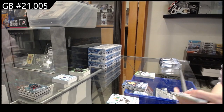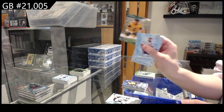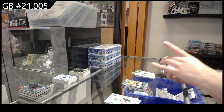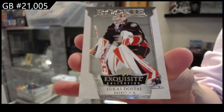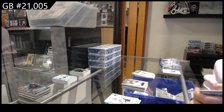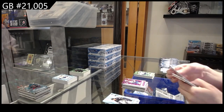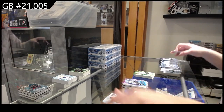Florida or Dallas? Nothing crazy's coming to mind. We have a green rookie, number to 599 for Vegas, of Zach Hayes. We have an exquisite rookie, number to 349 for the Anaheim Ducks, Lucas Dostal. Pink for Colorado, Ben Myers. Die cut rookie for LA of Brant Clark.